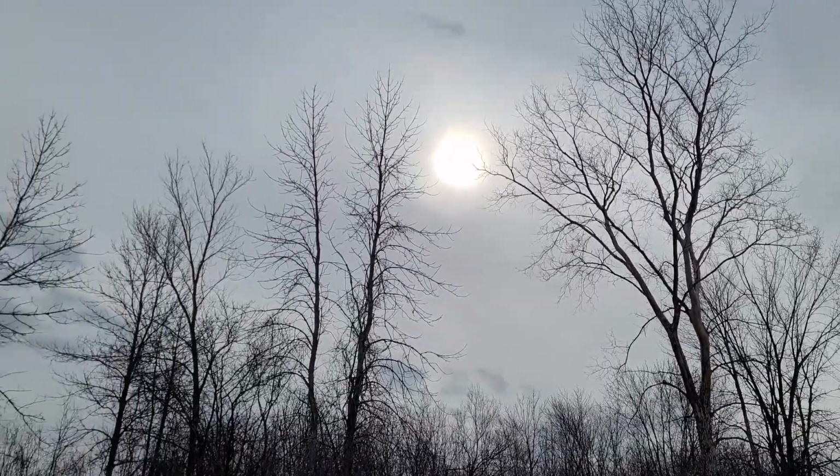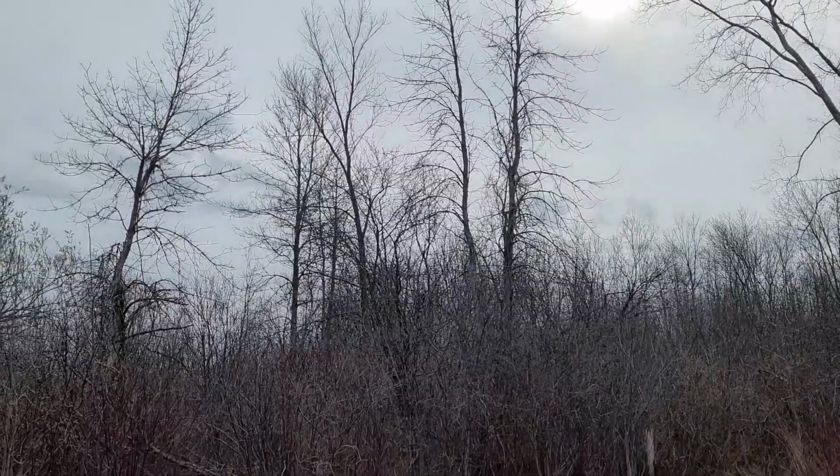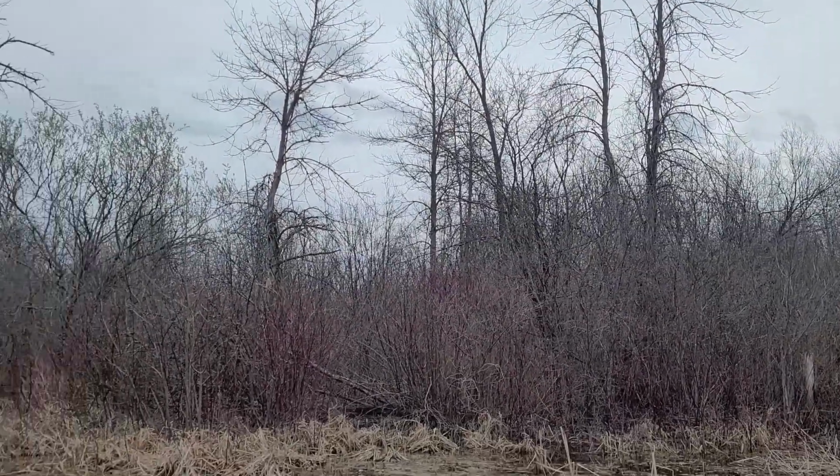I've done a few videos on harvesting and eating those. So yeah, it's going to be very soon that those will be coming up. The soil's not quite warm enough yet for them, but not too much longer. The sun's trying to peek through the clouds there. A lot of maples in here. Sometimes when I've paddled through here, I think, oh, I could set up some maple taps.